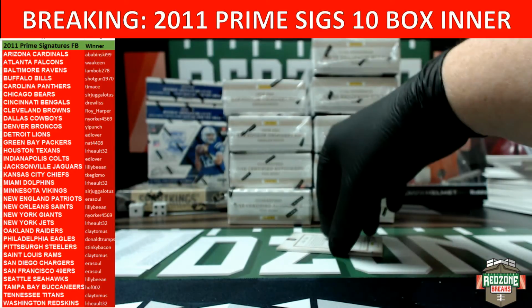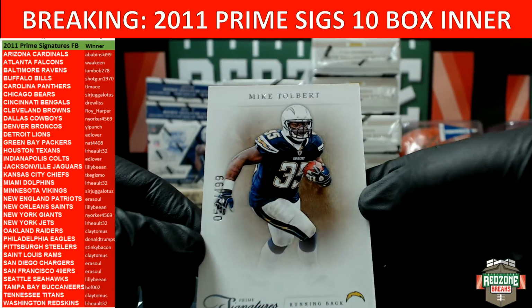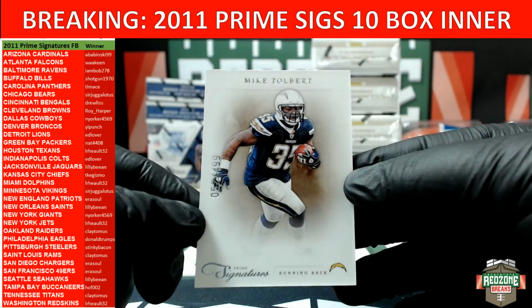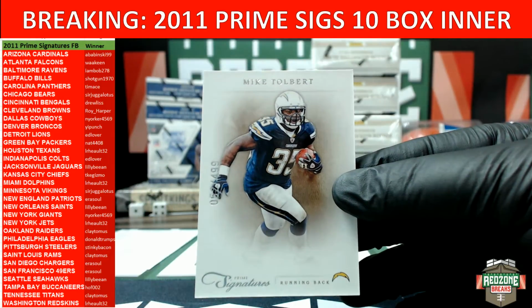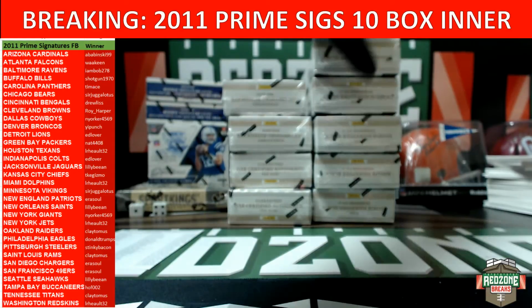And then we have a Mike Tolbert. This one is 52 out of 499 for the Chargers. Mike Tolbert. Next one.